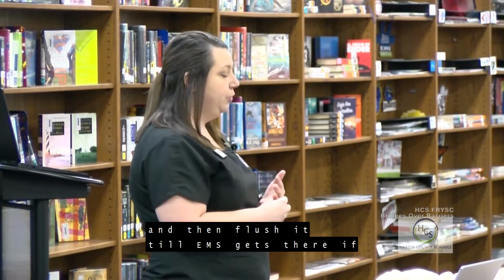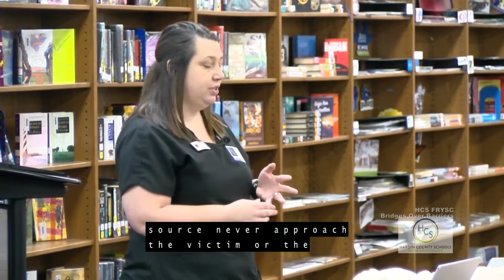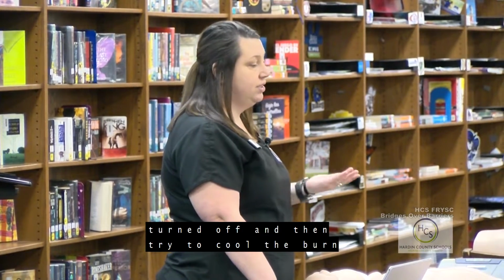If it's an electrical burn, you need to make sure the power is turned off at the source. Never approach the victim until you're sure the power has been turned off. And then try to cool the burn down until EMS gets there.